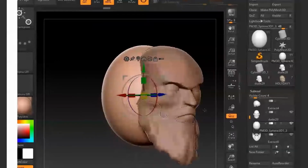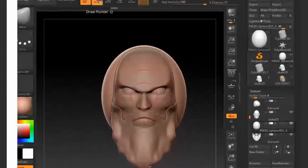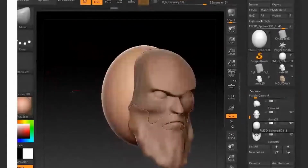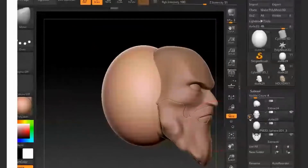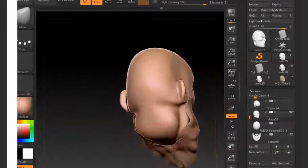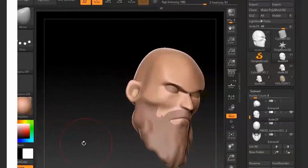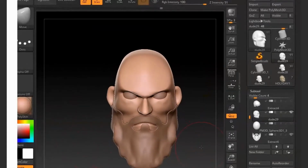So yeah, I start with basic shapes, and you start constructing a head and a face. You come in here and you create the shapes to be solid, and you extract shapes. But like my other one, this part of the beard wasn't solid, and it's just little things that you take into consideration when you're really trying to print something and make it solid. So this is the base for Doc Holliday.